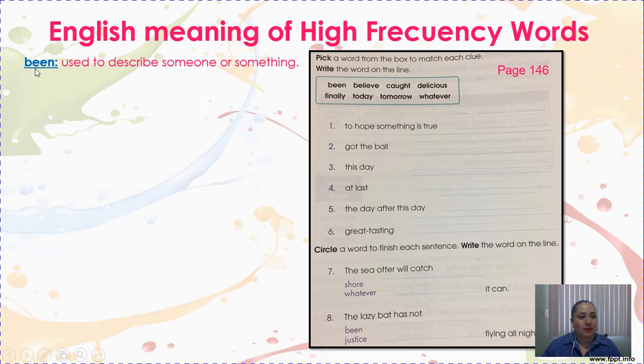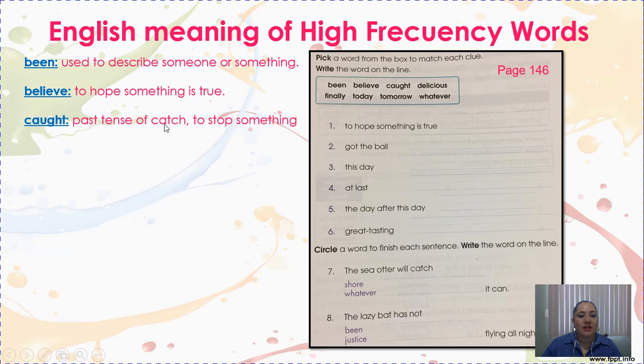Okay, being, repeat with me, being, used to describe someone or something. Believe, to hope something is true. Caught, past tense of catch, to stop something, okay? Caught is the past tense of catch. For example, I catch the marker. That's the past. Catch means to stop something that is moving through the air by getting it in your hands. For example, I catch my marker.